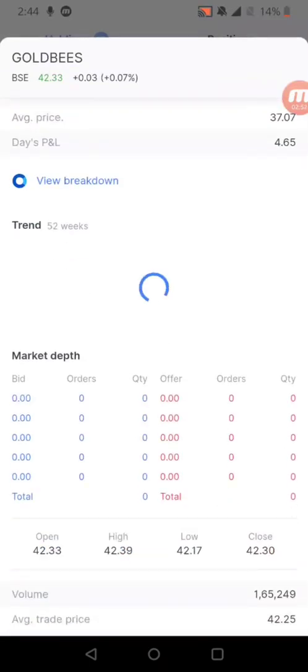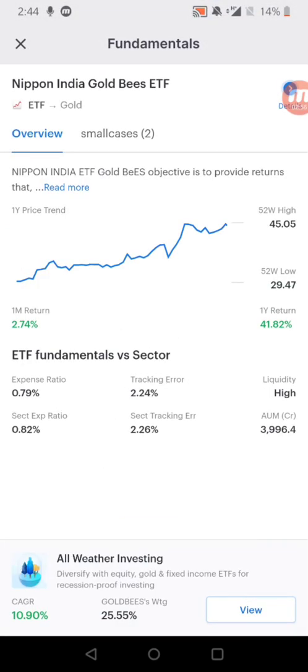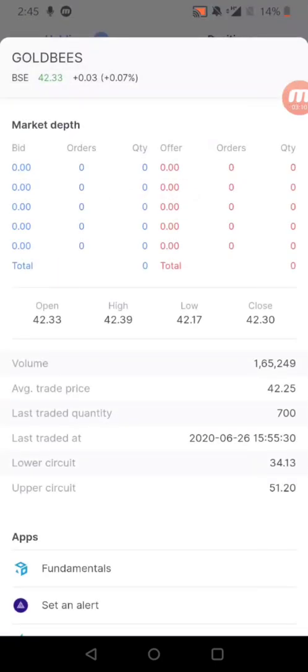So it is always good to have some balance of gold in your portfolio. I would say minimum 10 to 15%. If you could have invested in gold, it would be a great addition to your portfolio. And you could see as it is over here, it's Nippon India Gold Base ETF.